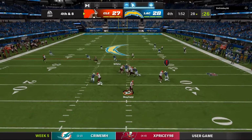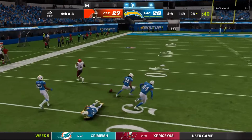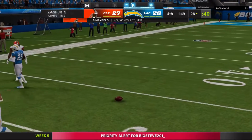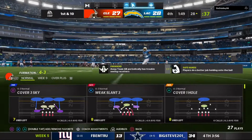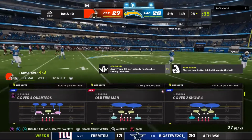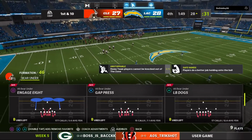Desperation time. Mayfield on 4th down. And it's incomplete. They cannot convert, and they turn it over. They had to go for it with such little time remaining, and the Chargers will get the football back in excellent field position.